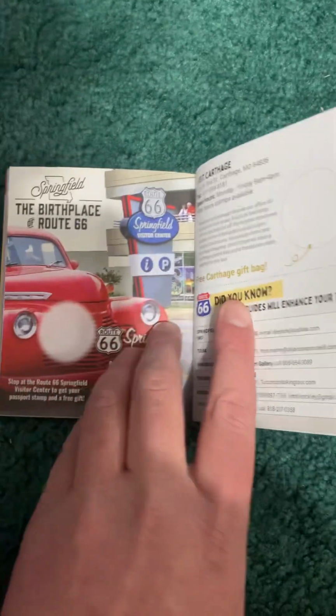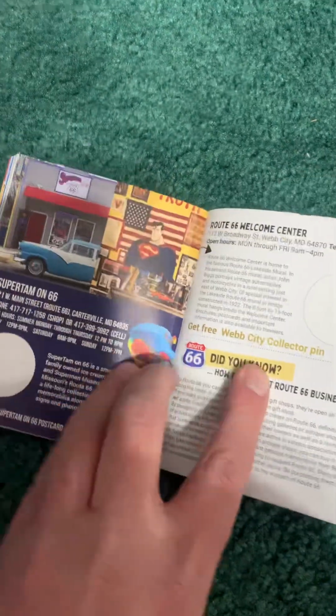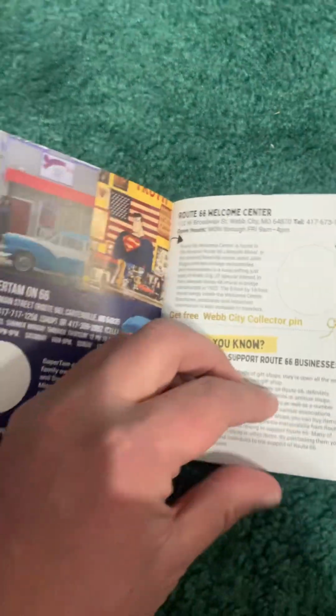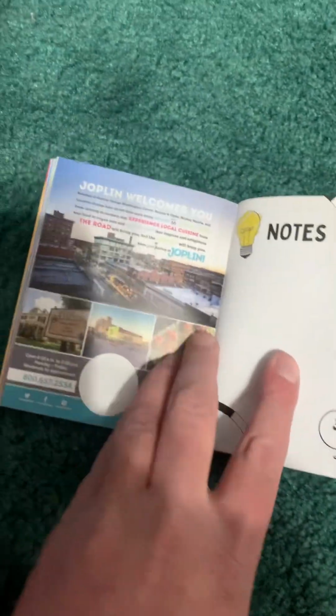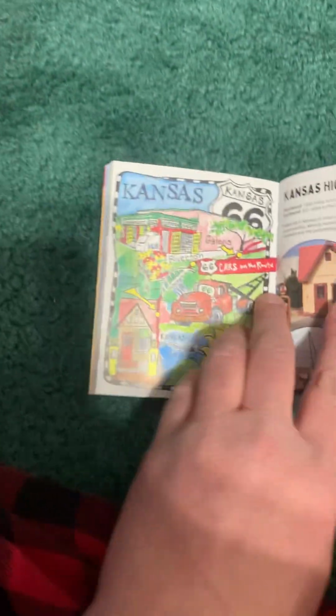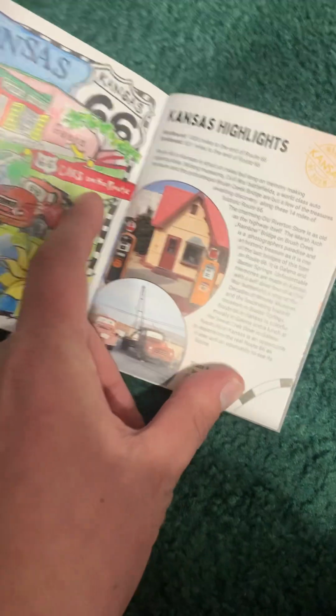From Missouri, go on to St. Louis. Get a stamp there. Some places don't have pictures. Route 66. Notes of the time. Go to Kansas. Stamped here.